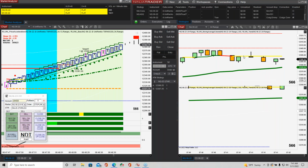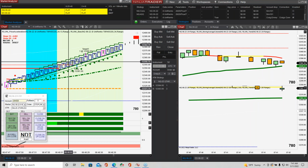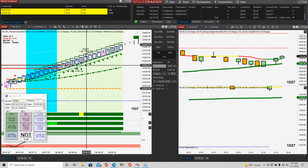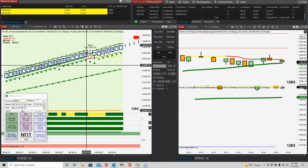I would love to be able to trade a nice slow market, or just a market where I see this and I can leisurely see this pull back and just sit back and put it on my exit on line change after I hit my first target, go get coffee, go take the dog for a walk, come back, and I'm at $1,000. Don't know if that exists, but in a perfect world, that would be great.